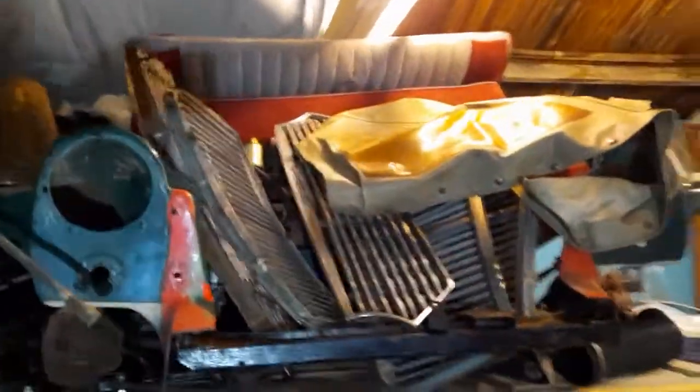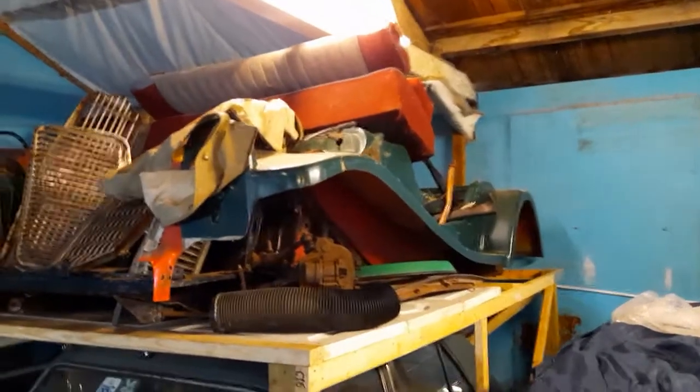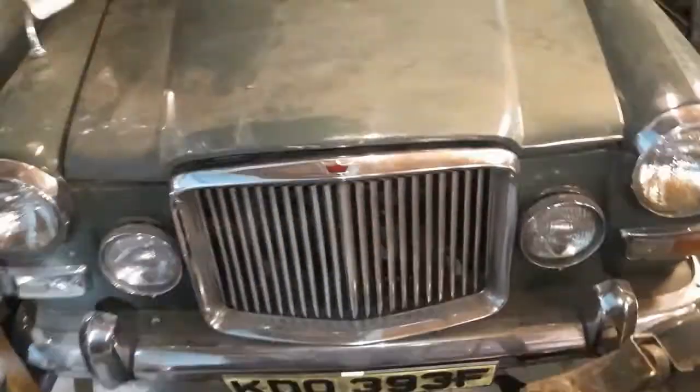Next to that is a magenta kit car. This was bought for spares for my other two magentas, which I will show you in a couple of minutes, but that's going to go for sale as soon as we've built the other magenta. Below the magenta is my 1968 Van den Plas 1300 manual. It's in Sherwood green with a cream interior. It's a colour scheme that I've always loved. When it came for sale, I had to buy it.